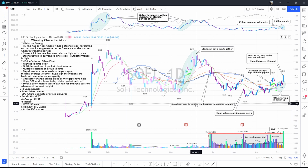Another interesting point here, based on the price and volume characteristics and relationships, is that we get this large gap down on volume this day, and then average volume, this black line, has been steadily increasing ever since. So there are some sort of institutional transactions going on where something in the stock has changed, and compared to this period, there's a huge character change.